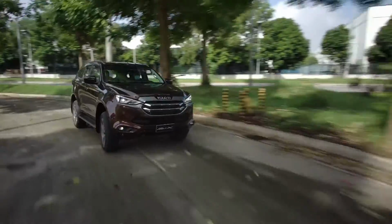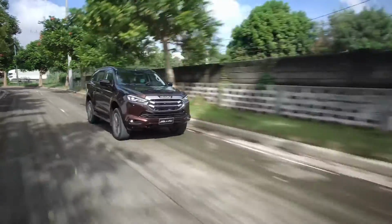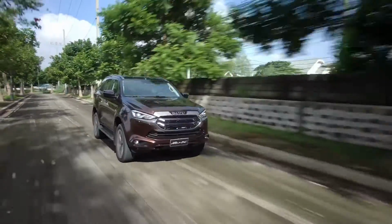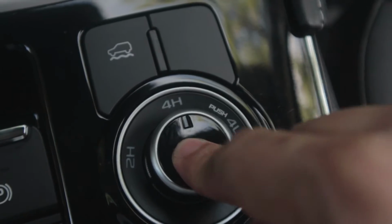Well, this is a top-of-the-line 4-wheel drive variant, so by default you do have the rear wheels pushing the car forward, but if you want to go, you know, off-roading, you can just set it to 4H right here with this knob right here.